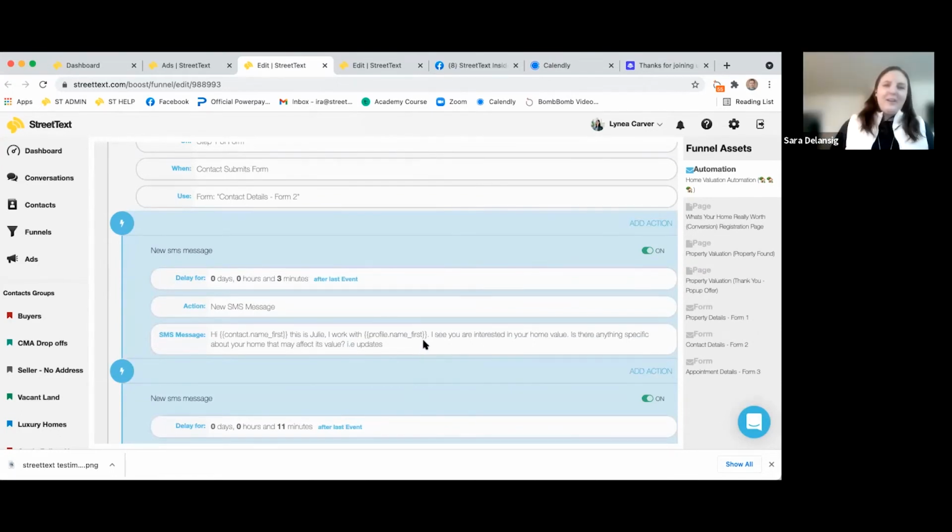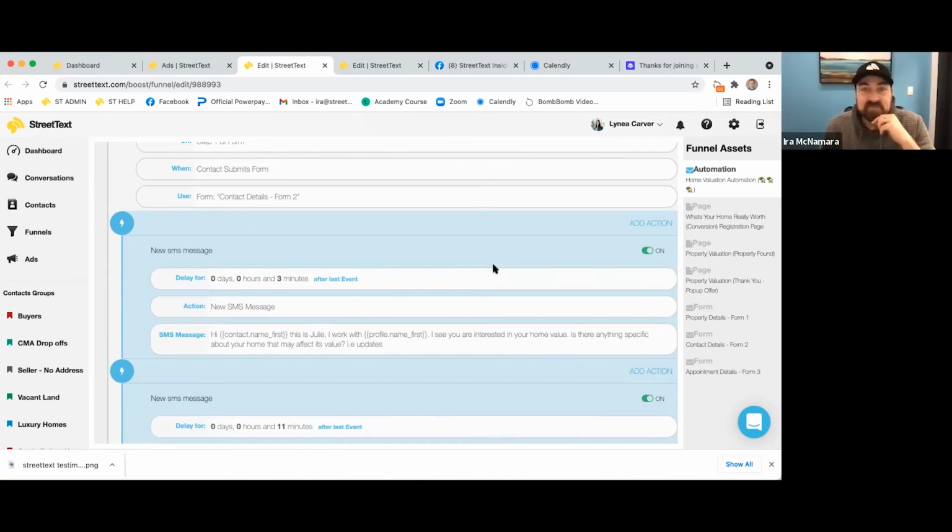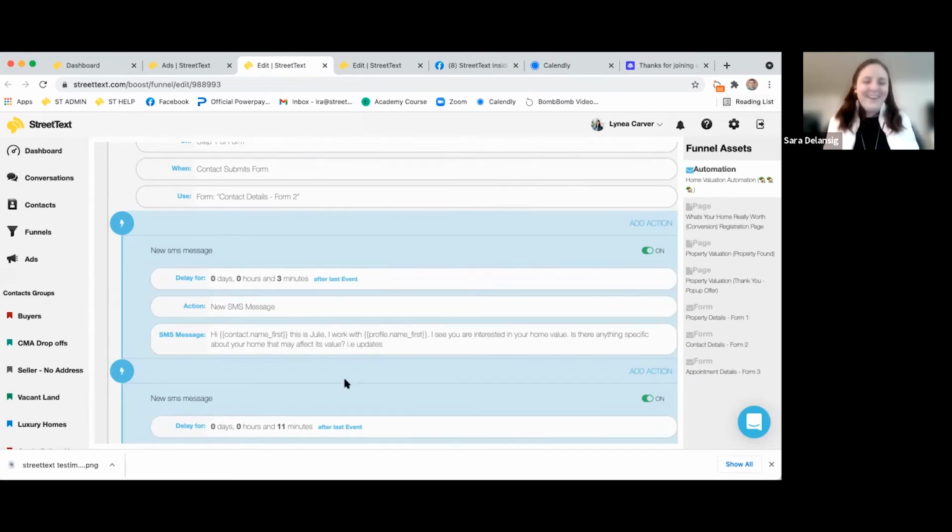Not so much. I usually send them personalized text with emojis and stuff from my phone because you can't put emojis in there and then it looks really automated. Yes, you can. Oh, I haven't found it. You can put emojis. Okay. So, I haven't seen that.